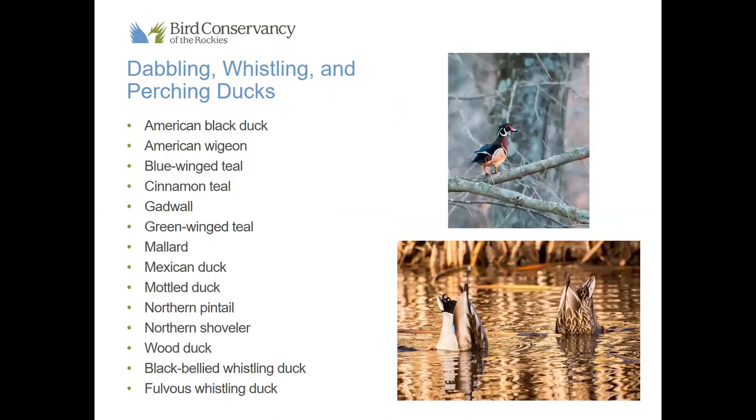So now I'll break it down into a couple of different groups of waterfowl. While waterfowl isn't a scientific classification, it's often a term used by hunters and conservationists to separate these birds into groups that might be more designated for hunting. So I won't go through each of these species, but I will talk a little bit about why they've been separated into these groups.